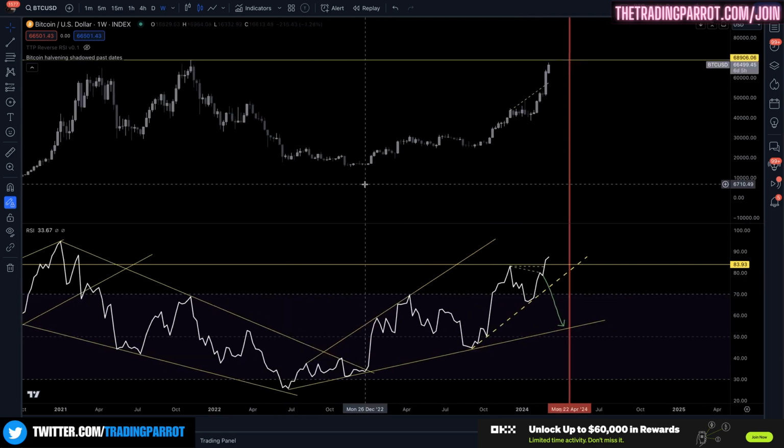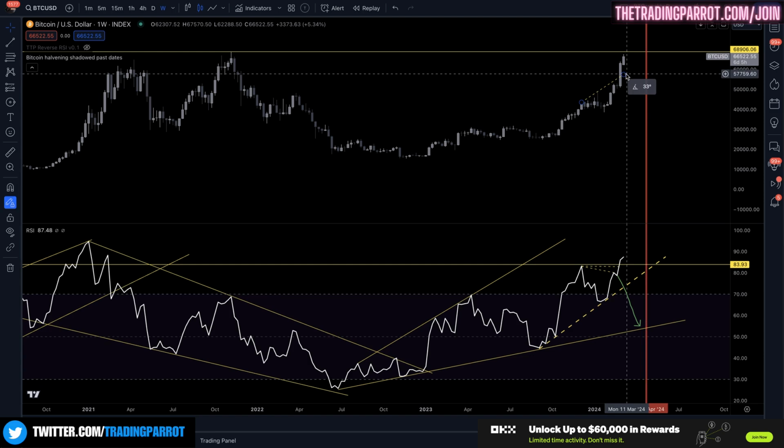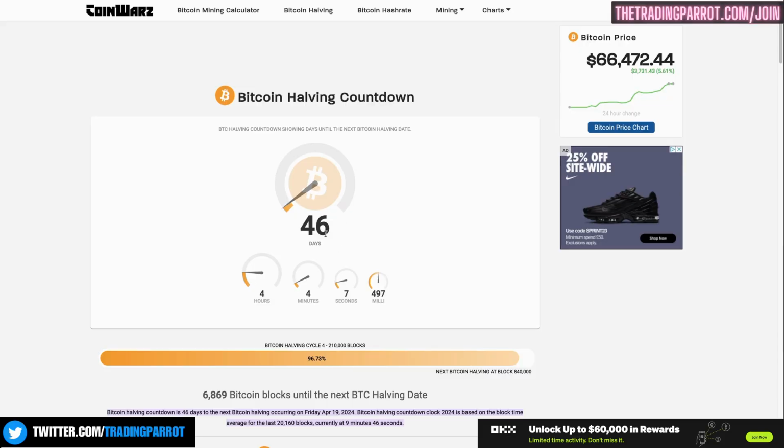Now looking at the current run into the halving event, I placed this at around the 22nd of April, but it might not be perfect. I just counted 7 weekly candles from today into the future. Actually, the total number of days is 46 days and 4 hours.